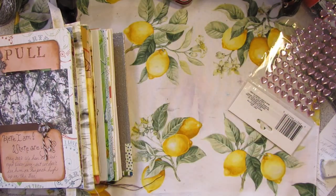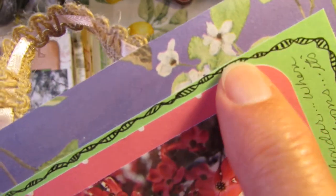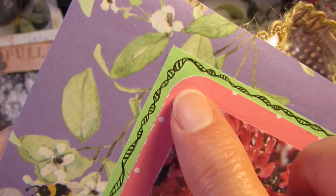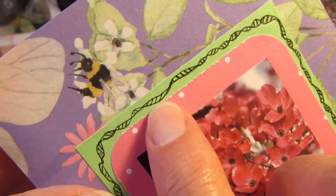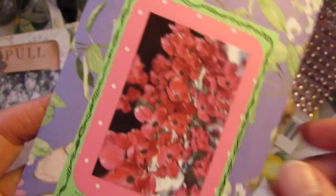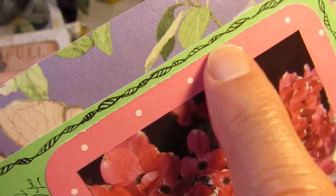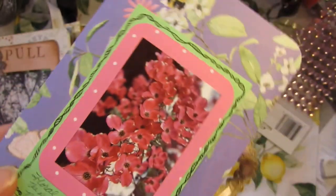Now if I can move the cat. I did this funny little ribbon doodle around the edge. I don't know why. I was just doing this early this morning while Mr. Possum was sleeping. And I had the pen in my hand while I was journaling. And once there's a pen in my hand, I tend to doodle. So I doodled this ribbon around the edge.